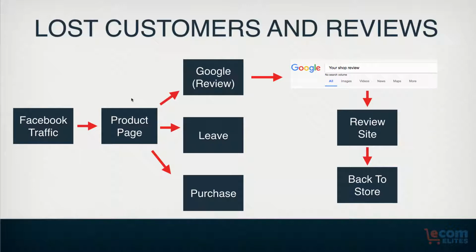But what a few people will do, and actually it's a very good percentage of people, is they will go to Google and look for a review on your website. It's just a conscious thing. It's a psychological trigger. They want to know if your website's legit. They want to know if it's trustworthy. They want to know if they can purchase from it without any issues. Okay, so, I even do it. You've probably done it on websites online.